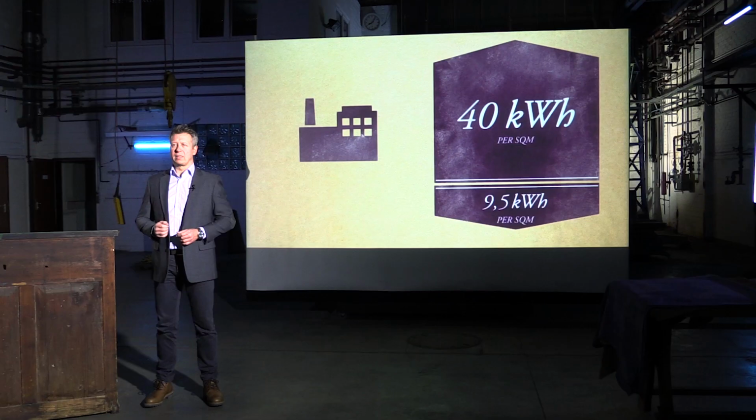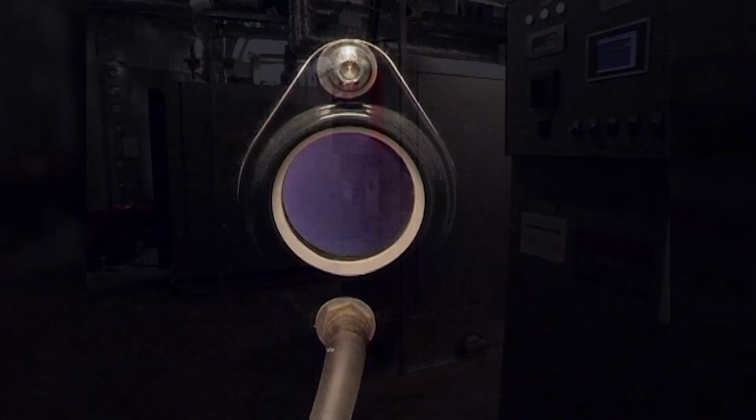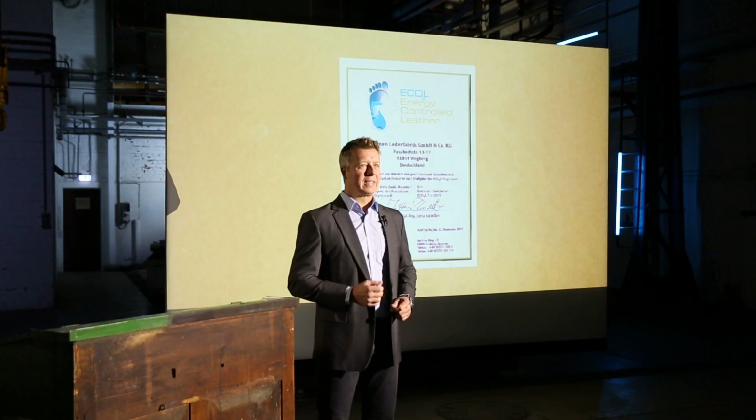For example, with Terracare, we only need a quarter of the energy that is usually the case. That is 9.5 kilowatt hours per square meter. With 2 thermal power stations and a condensing boiler, we are able to generate the majority of our energy ourselves. We know how much energy is needed for each step in production and how we can recover it. Also, Heinen Leather is the first tannery in the world to have received the Energy Controlled Leather Award.